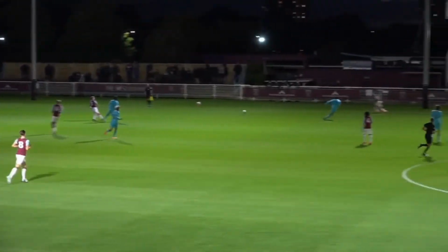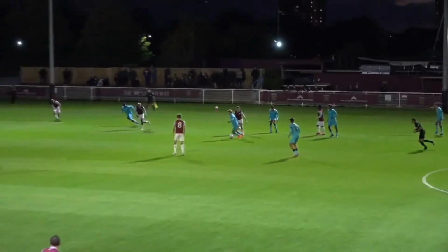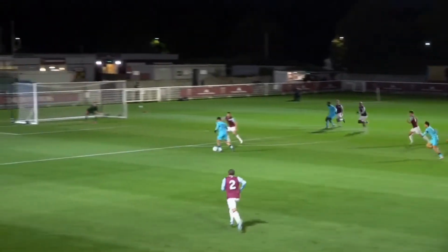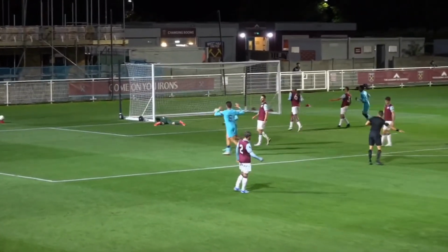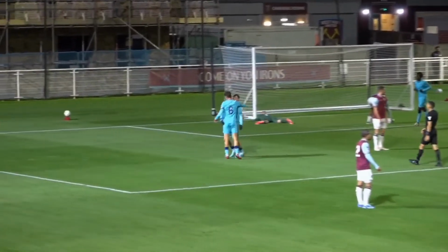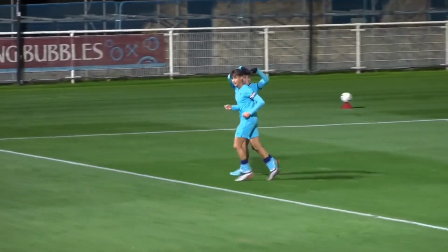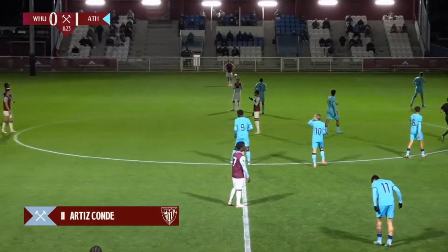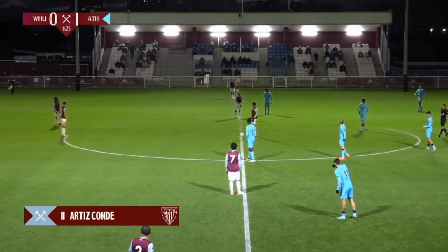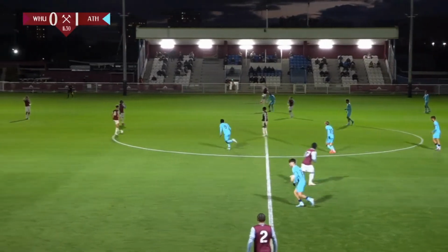West Ham sloppy there, gifting it away on that far side. It was Scholes who just unfortunately had the heavy touch to just allow Athletic to win it back and play it out to this left-hand side for Artiz Conde to strike one at Herrick's goal, and he had plenty of time as well to decide what he was going to do, and he went for power. He had the precision as well, always rising, but it rose at the right time for Artiz Conde. 1-0. And West Ham with an early setback.